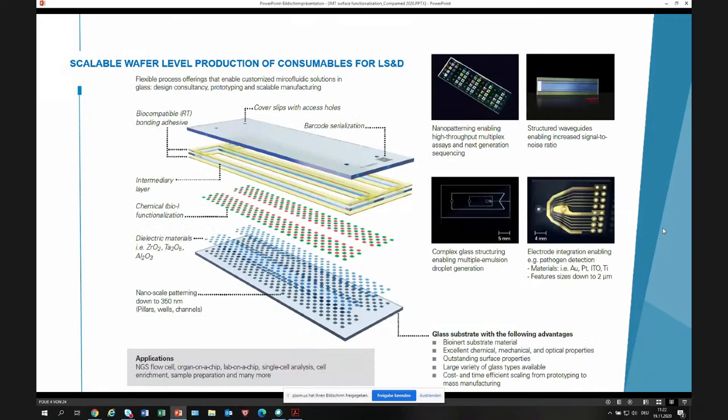In the space of life sciences, we are aiming at providing scalable wafer level production of consumables for life science and diagnostic applications. Basically, applications in terms of flow cells, organ on a chip, single cell analysis, or cell enrichment, or sample prep, and some other applications. Basically, glass as a material has found some very nice niches due to some of its material properties, the bioinertness, its chemical, mechanical, and optical properties, particularly where you're doing single cell fluorescence. Glass material is nearly the best choice.